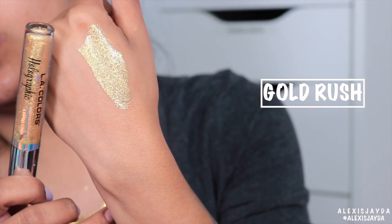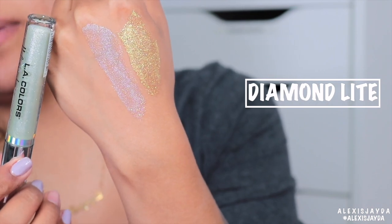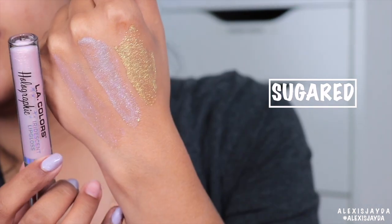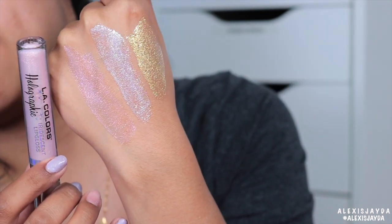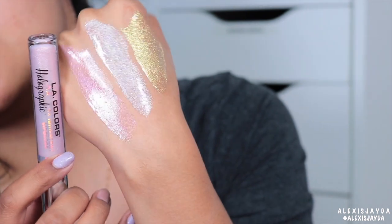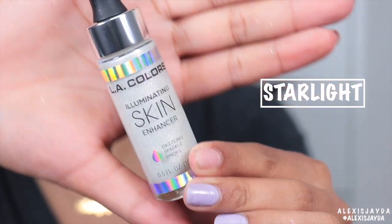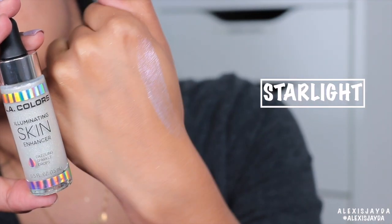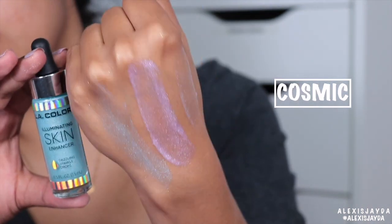This one is Gold Rush, Diamond Life. Ooh. And this one is Sugared. That one is my favorite. Okay, the first illuminating drops that I will be trying, this one is Starlight, Stellar, and this one is Cosmic.